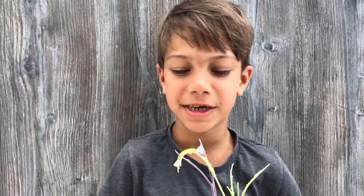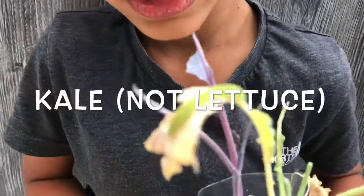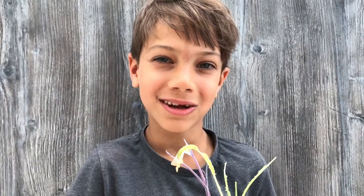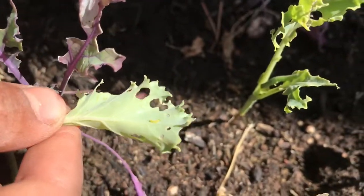When I woke up today, I found these little friends living on my lettuce. They're caterpillars. So I thought maybe I could keep some for a pet, because they're gonna turn into butterflies and then I'll release them. Start of a very tiny, tiny caterpillar.